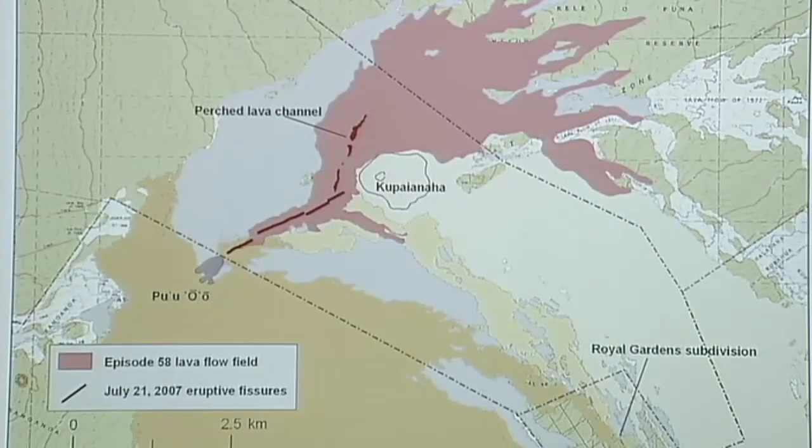So that perched channel was extremely fascinating. It was really awe-inspiring to watch, but it did not last forever. Here's the view on November 15th. On November 15th, we had flow going through the channel and again enlarging, adding to this flow field.